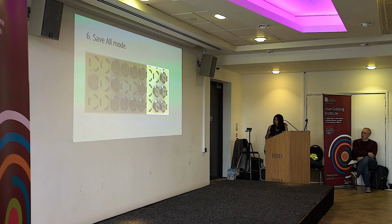Save all mode is the same thing, so I'm just going to go over it quickly. It propagates a message that tells the robots either to save or retrieve their current LED color. So that means that you could save or retrieve 5 different paintings.